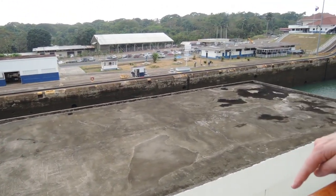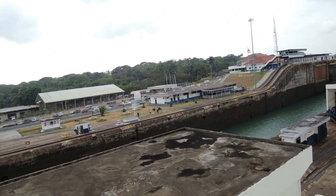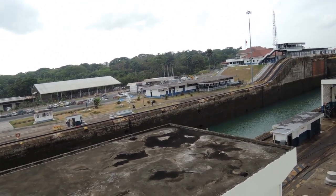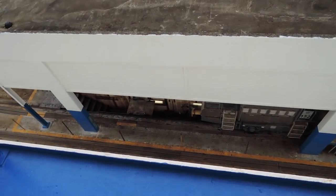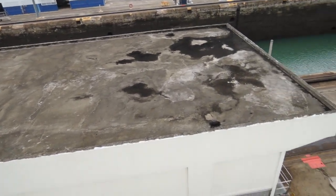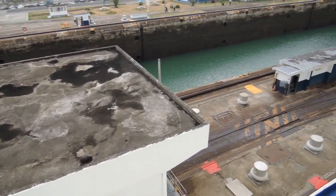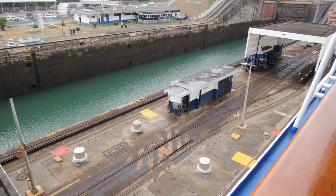Isn't it funny, we were level with that. I know, we were. On this deck, we were level with that. That is true. That's the first shot I took, was we could have reached out and touched it. Those guys were standing right there, see this? That's crazy. Look how much higher we are now.